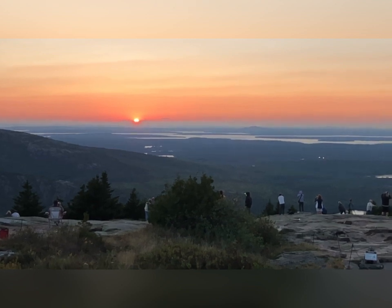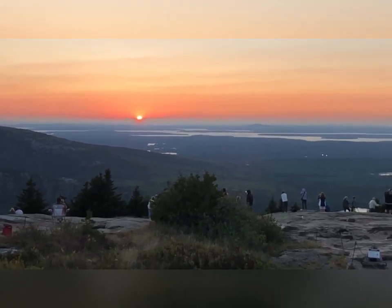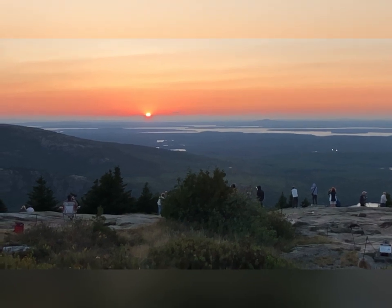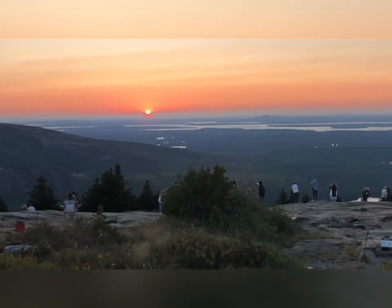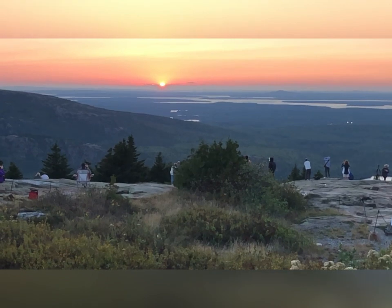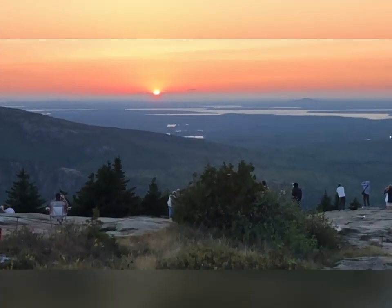Again, I suggest arriving an hour early so that you can pick up the perfect spot to view the sunset. As the sky and clouds change continuously, they will put on quite a show for you. In addition, I would suggest that you bring a blanket because it does get chilly up there, even in the autumn, when the wind is blowing and you're sitting on the rocks for an extended period of time.